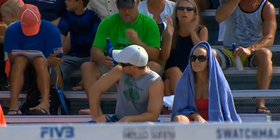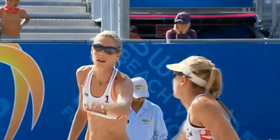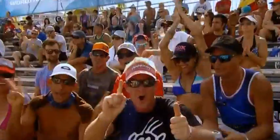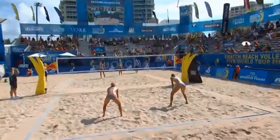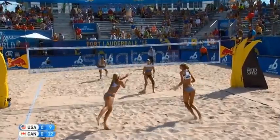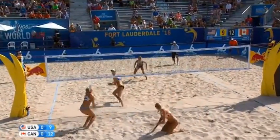Kerry Walsh plans to come back, and she will reunite with April Ross, and they will make a run at the Rio Olympics. But you better believe Lauren Fendrick wants to really stake her claim here and let April know if she is needed for some reason or another, that this could be a really good choice for April. Showing the strength, depth and quality of American beach volleyball from both the men's and of course the women's perspective.